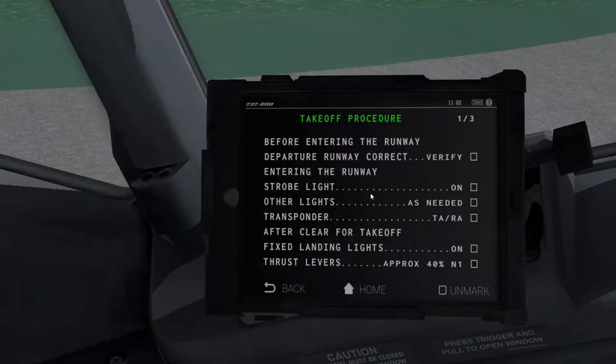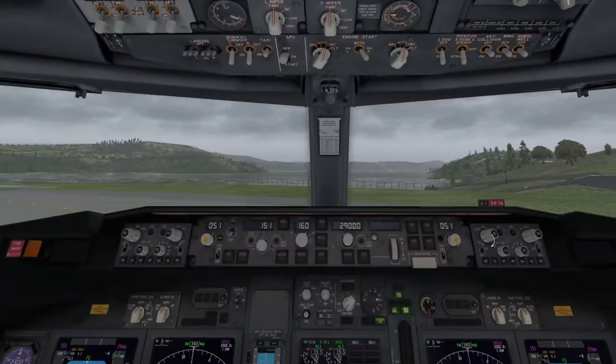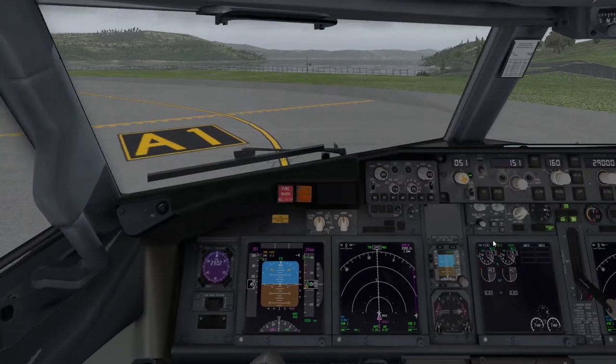All right, so going down the checklist, we see before entering the runway, verify you're on the right one. Big step here, folks. Always make sure you're on the right runway. Entering the runway, we'll turn the strobes on and the other lights as needed. We are on the TARA setting, and then we'll turn our fixed settings and throttle up. All right. So let's, without further ado, get moving to the runway.